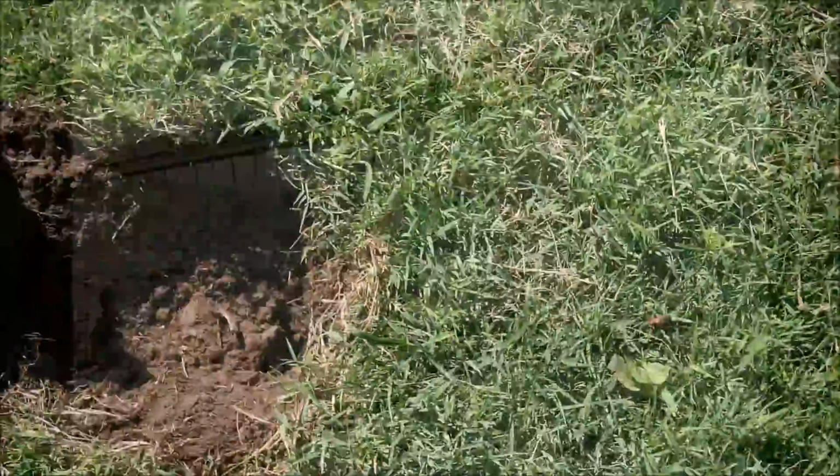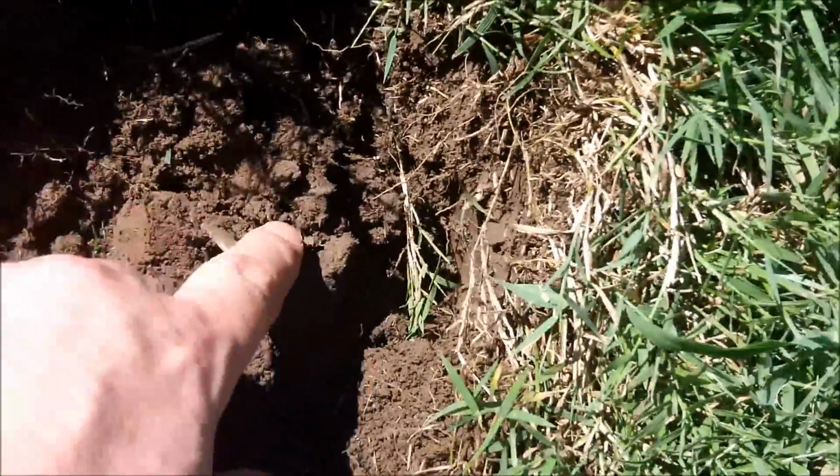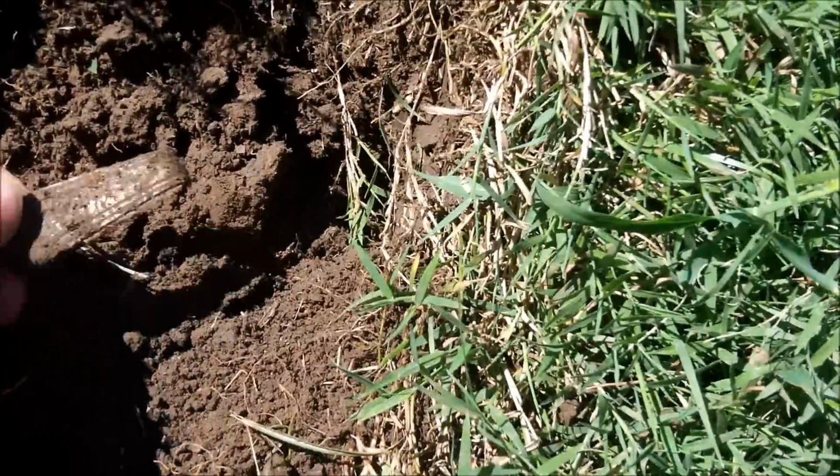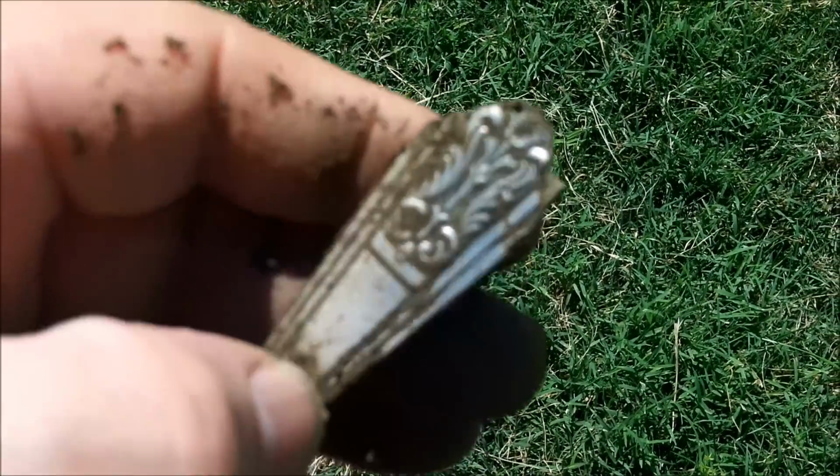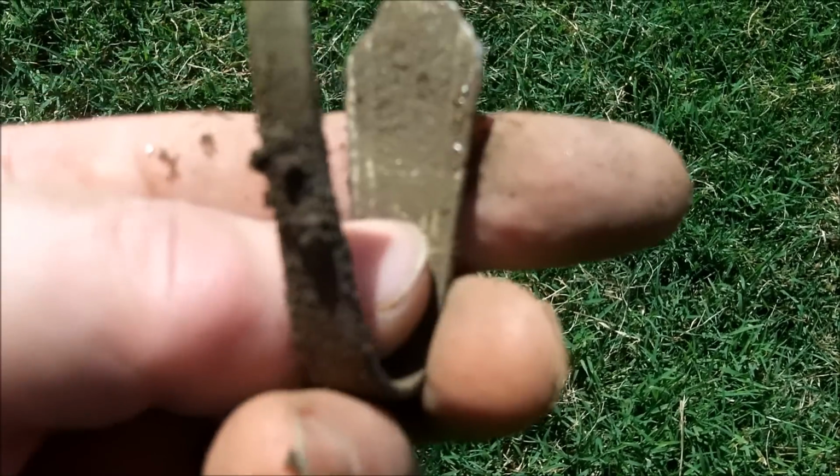Well, I got another 12 and dug down, and not a shield nickel this time, but check it out. Little spoon handle. Oh wow, look at that. That plating certainly held up very nicely. Oh, that's cool. Yeah, I might even get a maker's mark off this one, but definitely like that. Definitely has some age to it.